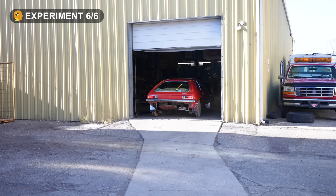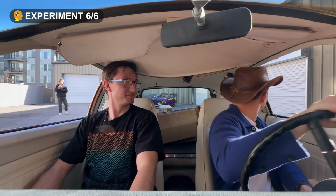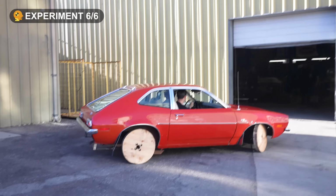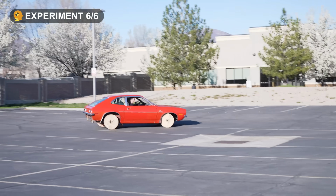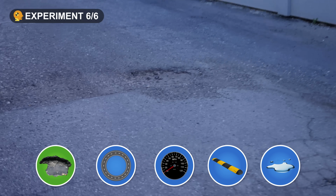All right, here we go. Oh yeah, we have liftoff. Oh, this is a bumpy ride. How them wheels doing? Sounds a little rough. So we have a series of durability tests set for this car. First up is that pothole over there. Okay, here we go.